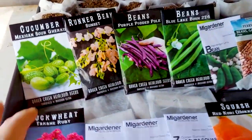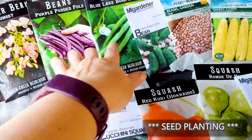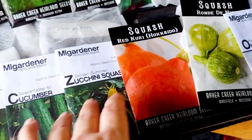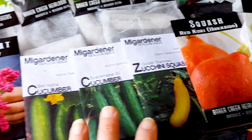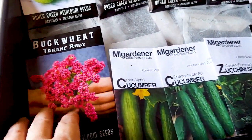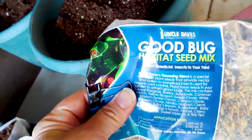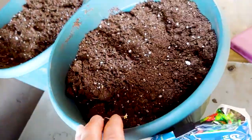Here's the seeds I'll be planting. Some cucamelons, some beans, some corn, some okra, different types of squash I want to plant some more of, some more cucumbers, and some buckwheat. And for the ladybugs, I'm planting more of these seeds in these 2 pots.